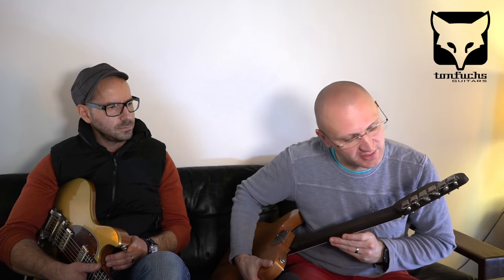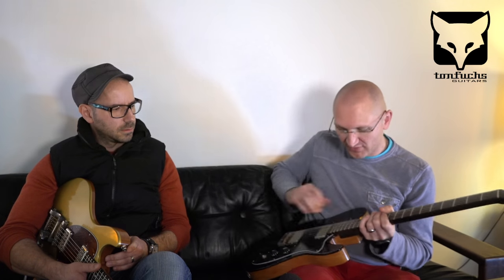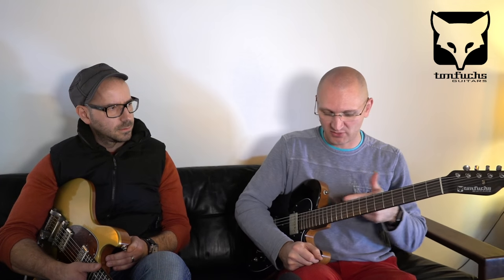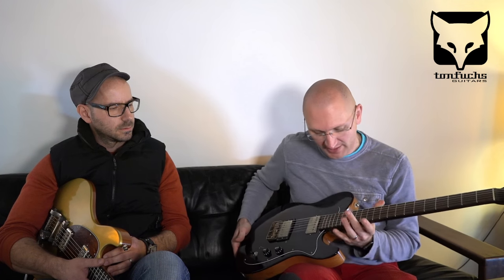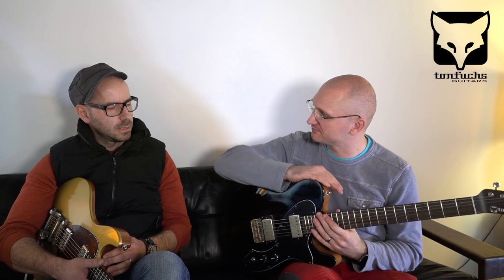What are the tuners here? Goto. Goto, but vintage style, let's call it that. Very nice. I love that there's no inlays, because for us guitar players, we look here. So I like the cleanliness, and of course the wood is beautiful. Terracotta. Yes. Beautiful. What would I have to pay for this? This one is 4,200. 4,200. Okay.